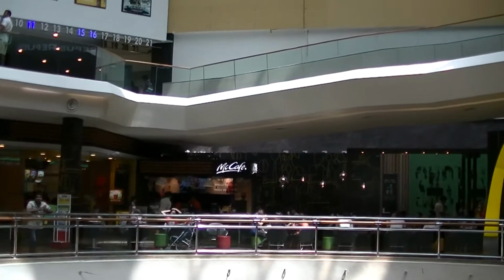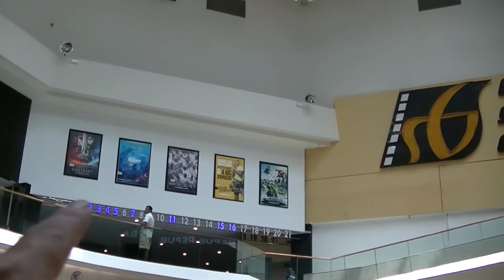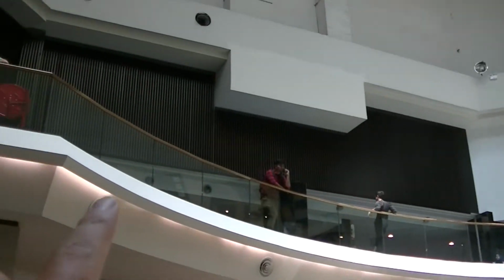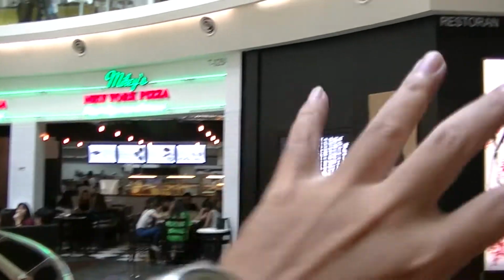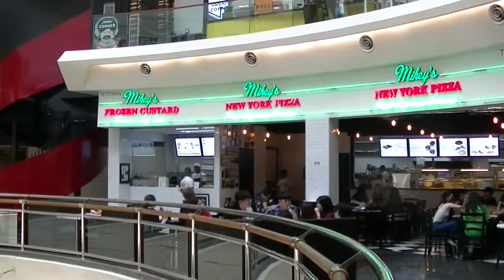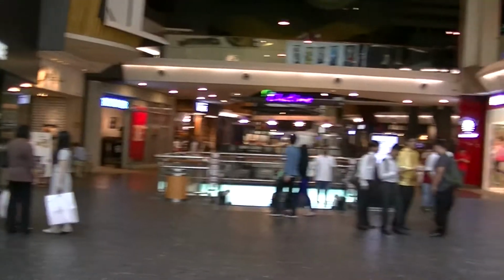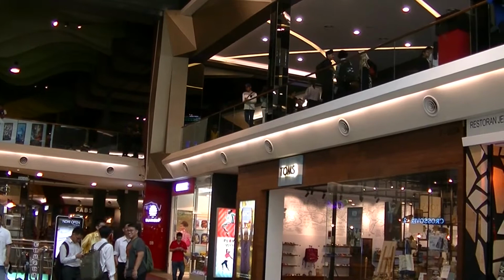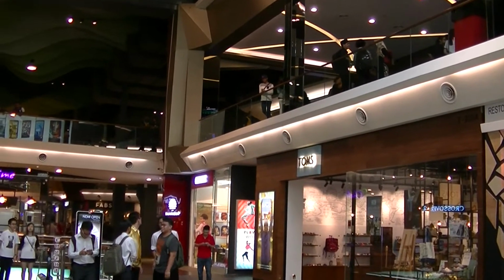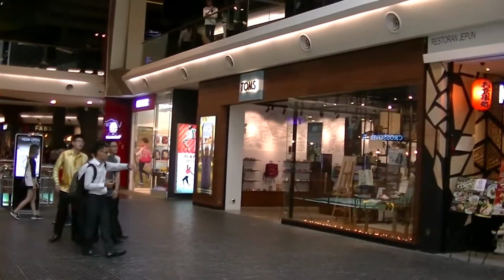And strangely enough, I do not remember Golden Screen Cinemas being up there. I remember them being here. Actually, it's supposed to be somewhere about here. The kiosk or the counter for the ticketing is supposed to be here, not up there. So there are a lot of design changes to the place since a year or 2 ago. Weird indeed.